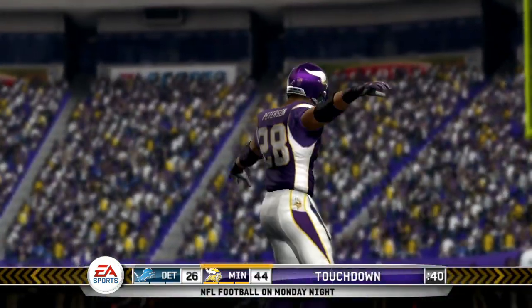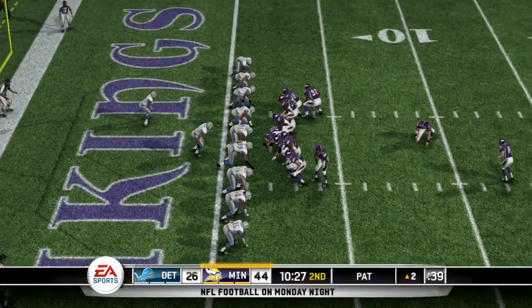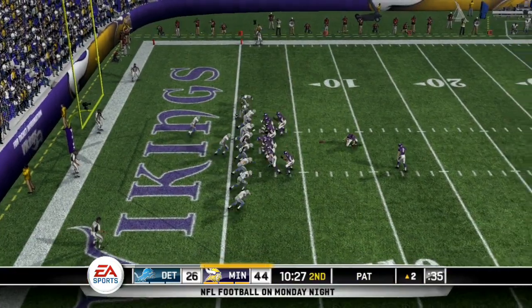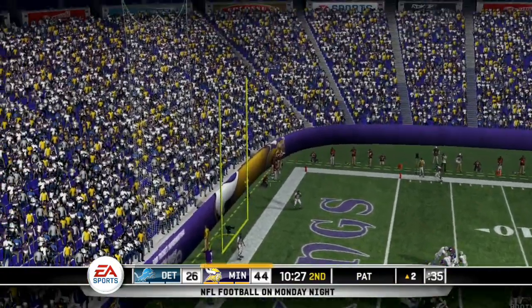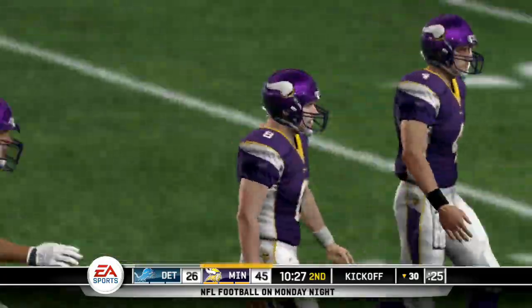Touchdown, Minnesota. The Vikings need just one play to go 60 yards. Impressive play that time. Not only did he understand what the defense was trying to do to him, but his vision enabled him to find the hole and make a big play.